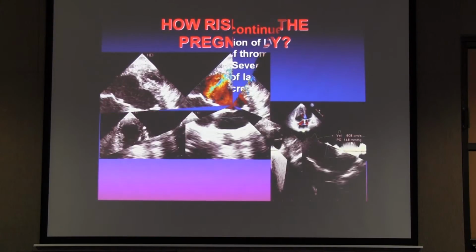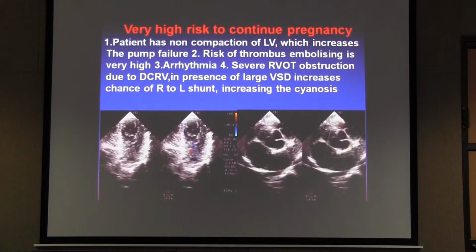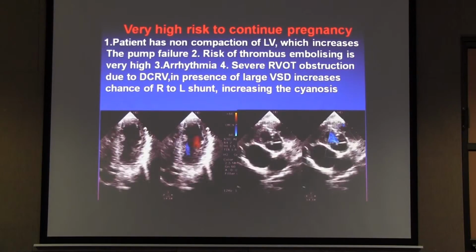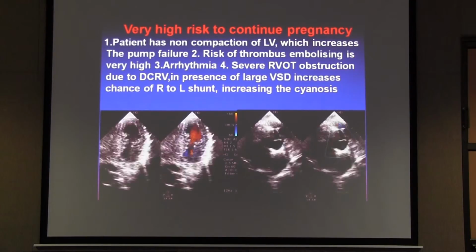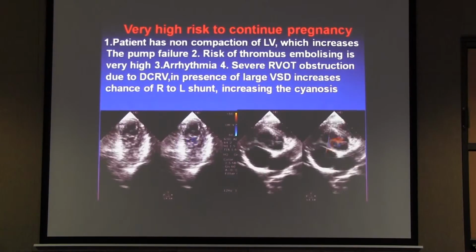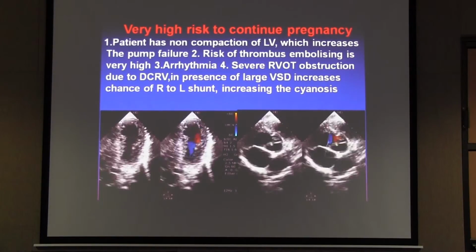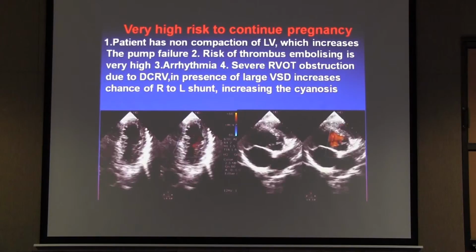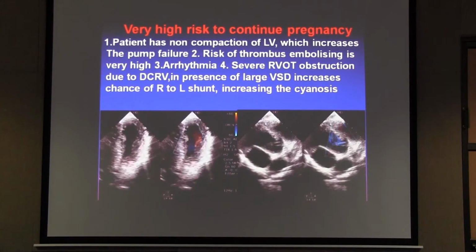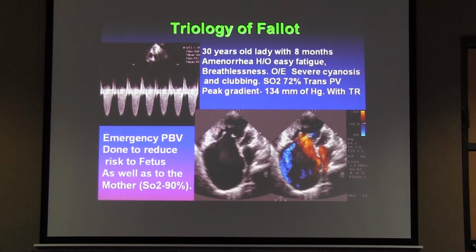So once we have evaluated the gradient, you can see that she also had non-compaction of the left ventricle, which is going to worsen her pump failure. So the patient has non-compaction and a risk of thromboembolism and arrhythmia, and severe RVOT obstruction due to the double chambered RV in presence of the large VSD. It increases the right to left shunt, especially during delivery, and then the cyanosis is likely to become worse, so one has to be careful.